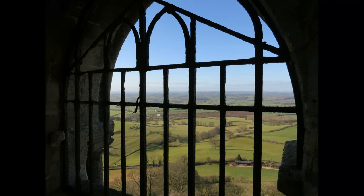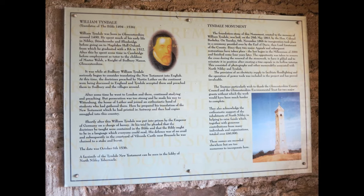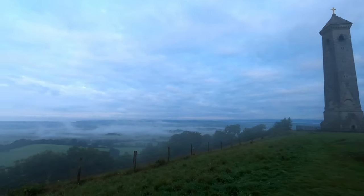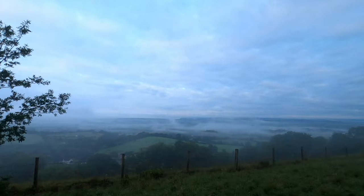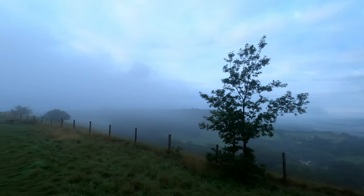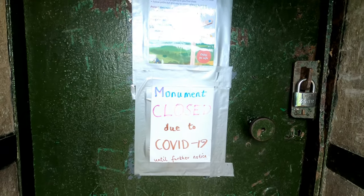Okay guys, these pictures are from inside the Tyndale Monument when it was open, back from when I did the Cotswold Way back in 2012. Jesus loves you, it says there. It says here the monument is closed at the moment.